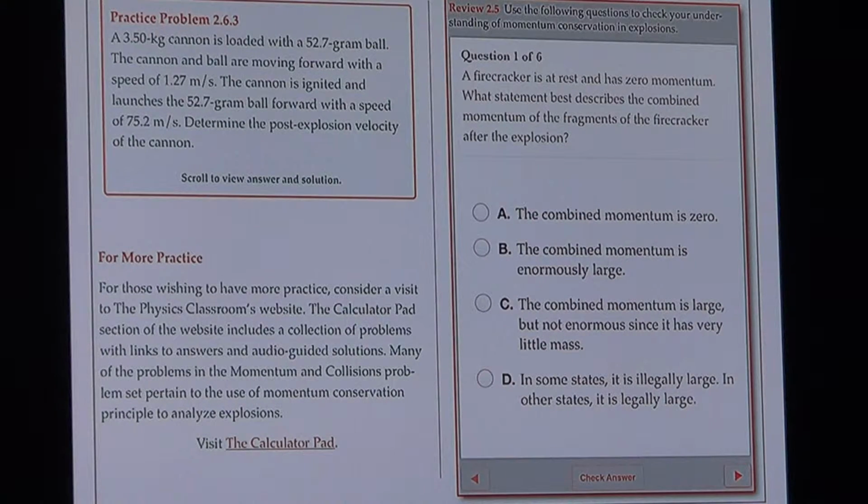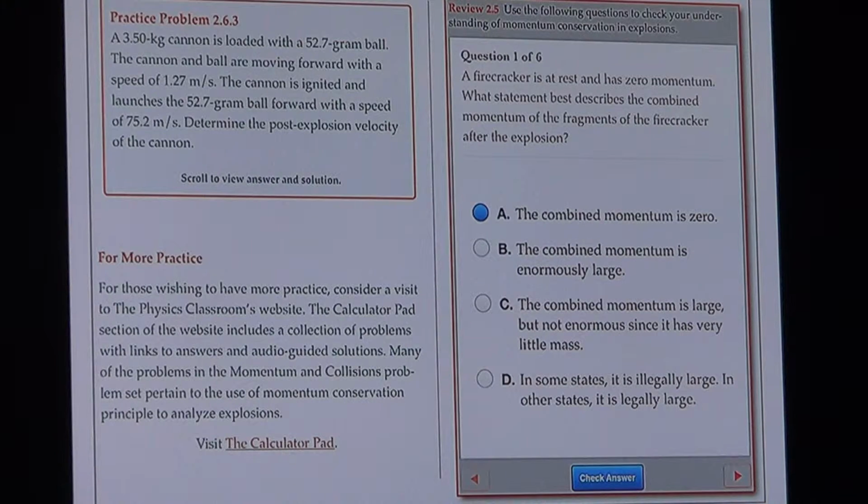A firecracker is at rest and has 0 momentum. What statement best describes the combined momentum of the fragments of the firecracker after the explosion? Everyone agree? I don't think anybody has read it. Sorry, I haven't looked at it. Are we not ready yet? No.